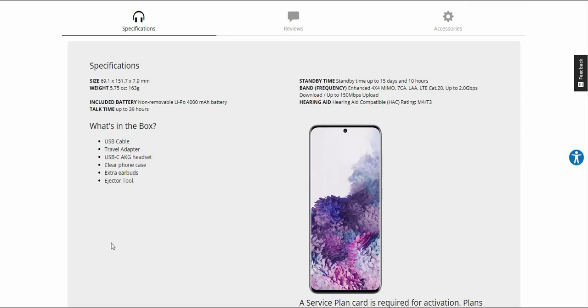So the size of the phone is there. The weight is 5.75 ounces, included battery is 4,000 milliamps, 39 hours talk time, standby time is up to 15 days and 10 hours. Enhanced 4x4 MIMO, and category 20 up to 2 gigabytes download speed, upload speed up to 130 megabytes.